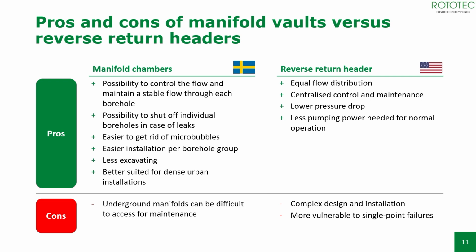Easier to get rid of microbubbles. So when we flush one loop with the horizontal pipe, it's easy to get out the microbubbles. Easier installation per borehole group, less excavating, and better suited for dense urban installations. And the cons are underground manifolds can be difficult to access for maintenance.